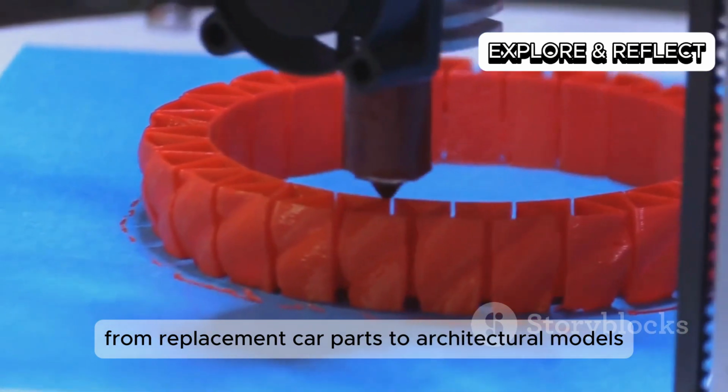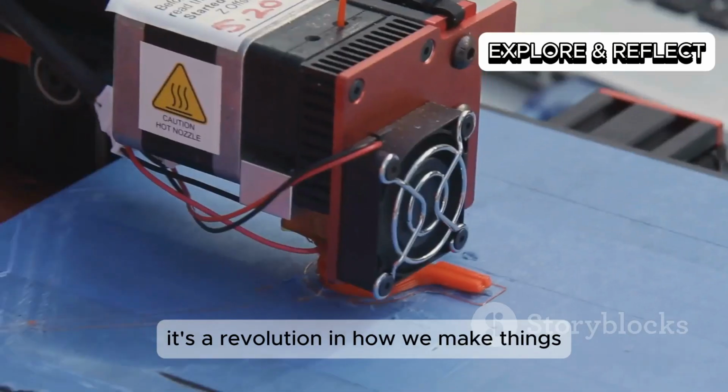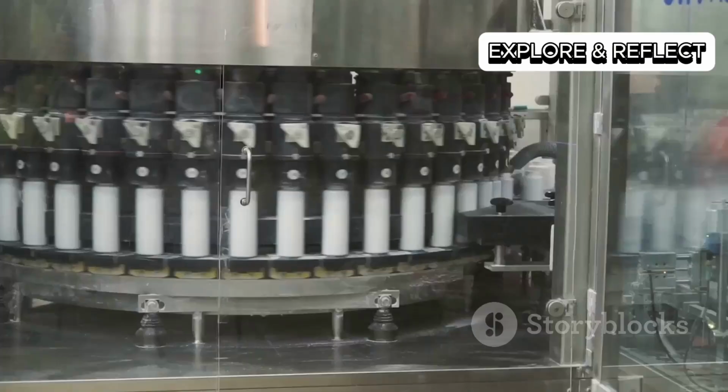From replacement car parts to architectural models and even entire houses, 3D printing is everywhere. It's not just a hobby, it's a revolution in how we make things, and it's only getting bigger. But how is it changing manufacturing itself?